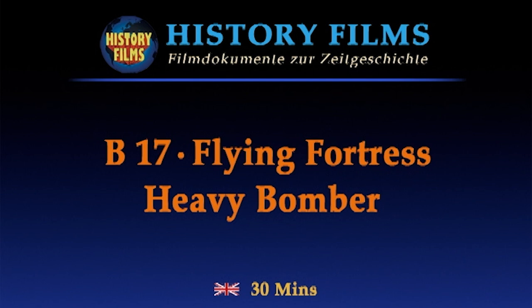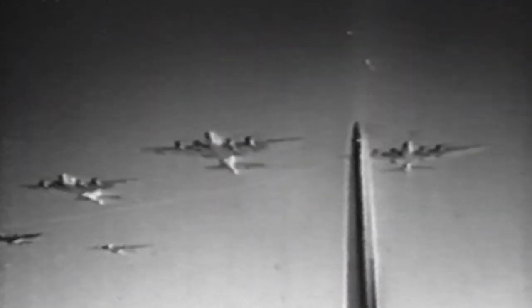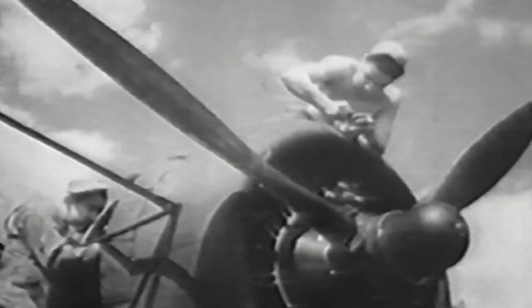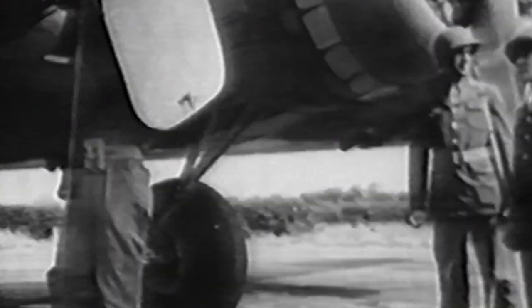Flying Fortresses, the pioneer four-motored bomber since 1935. Steamroller construction, weight about 25 tons, speed better than 300 miles an hour, range 2,100 miles. Piped oxygen for the crews and turbo superchargers for the air-cooled engines. The Norden bomb sight, a bomb release that drops them out in perfect stacked formation.